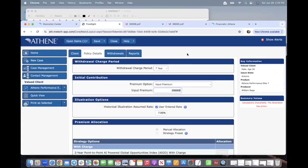You're going to put in 200,000 here. Now, there's three versions of how long you want the contract to be. The one that we use the most is the 10-year, right? I'll get into what the 7-year is as we go, but there's no need to do a 15-year annuity. But we'll focus on the Performance Elite 10. This is the Performance Elite 10, as you guys see over here on the right side. And the state, client age, producer, all of that.